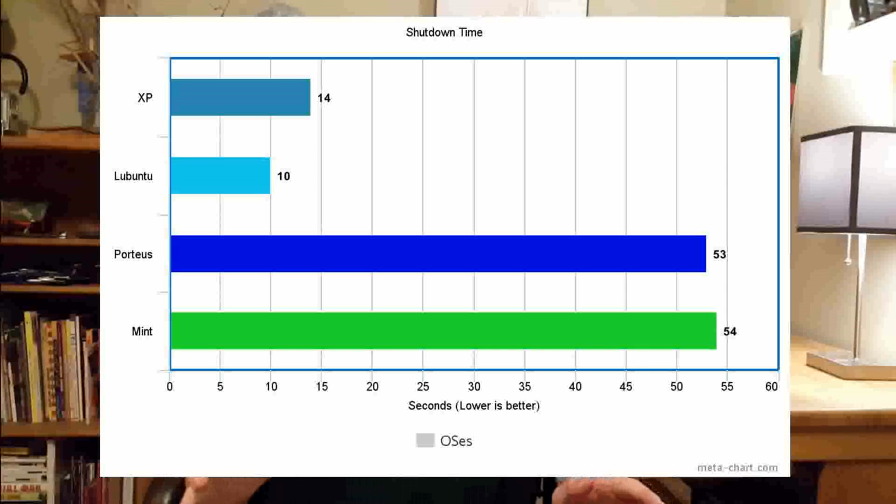For shutdown times, Lubuntu came in first with an actually pretty fast 10 seconds. XP came in second with 19 seconds. Porteus came in third with 53 seconds, and Mint came in fourth with 54 seconds.